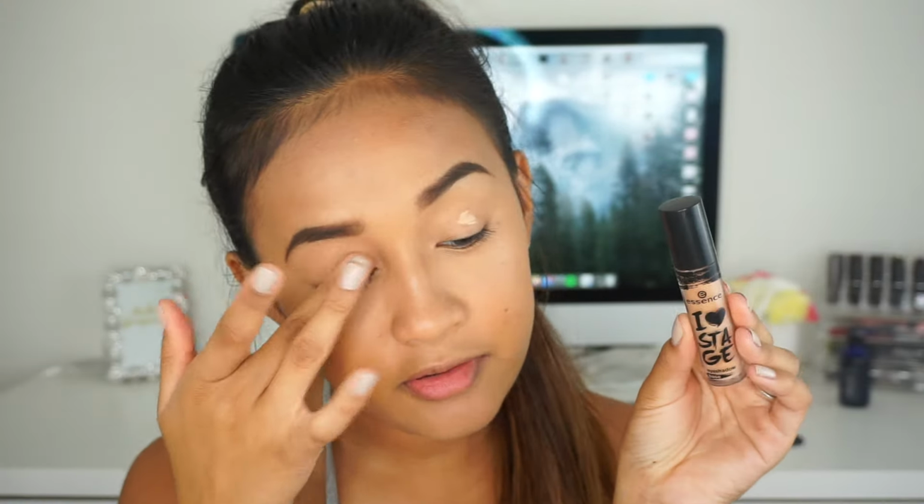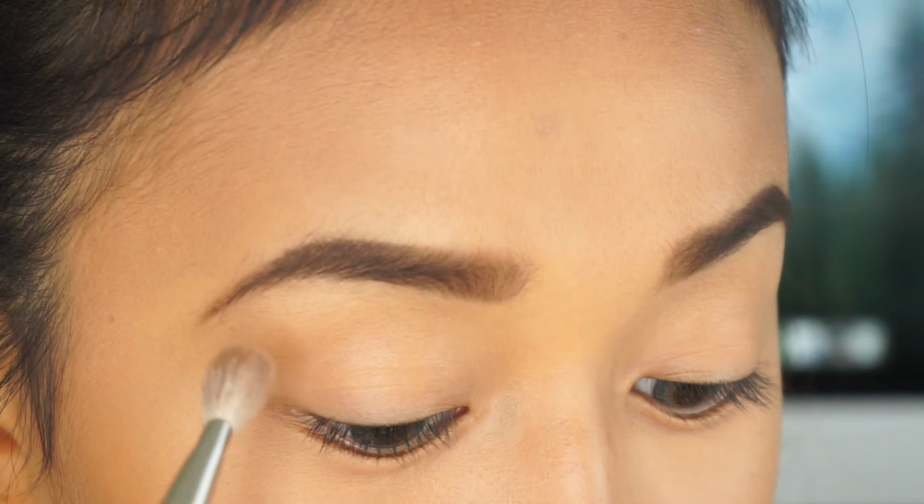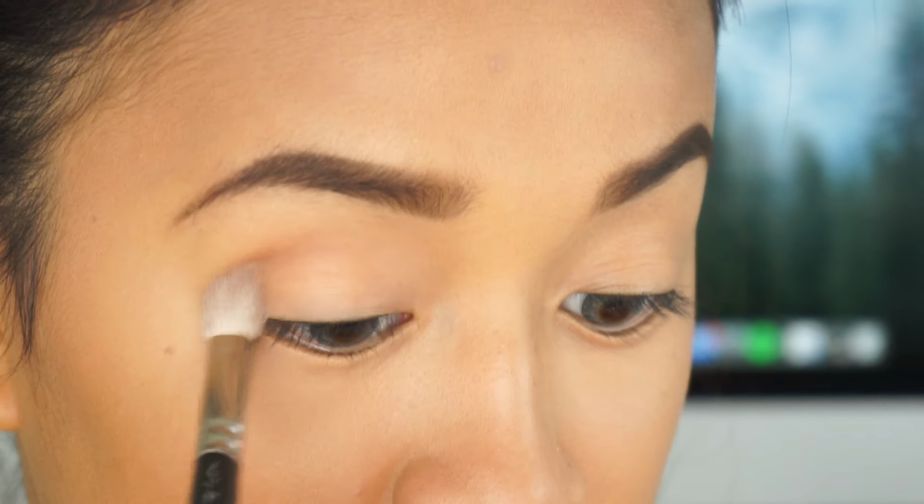For eye primer, I'm going to be using the Essence I Heart Stage Eye Primer. So I'm going to take this neutral brown shade on a MAC 217, and this is MAC shadow in the shade Wedge. So I'm going to take that shadow and apply it into the crease.